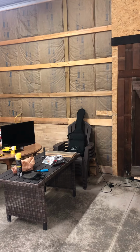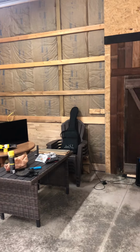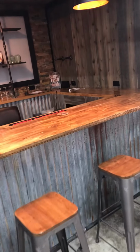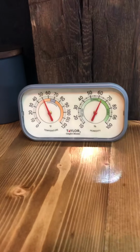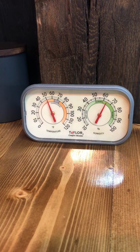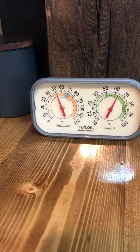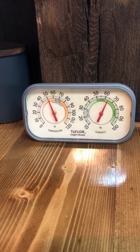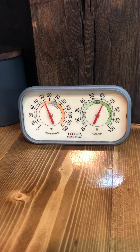But what I can tell you is last night it got down to 25, and right now it's only about 30 degrees outside. I came out here, and this is about where the temperature stays in the barn, right about 50 degrees. I've seen it get lower than that, like 47, 48 degrees, but generally in the daytime when it's heating up to low to mid 30s, it seems to stay about 50 in here. So the insulation is working really well. It's doing a great job.